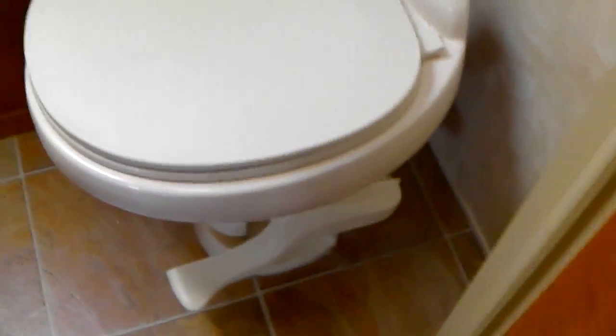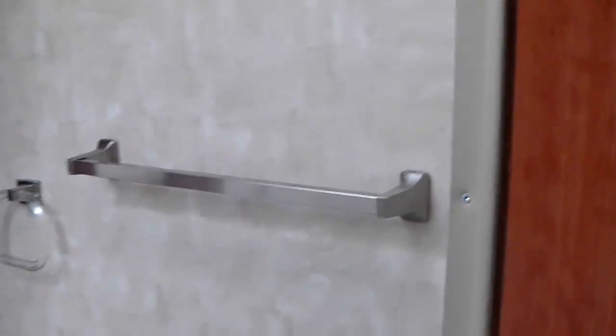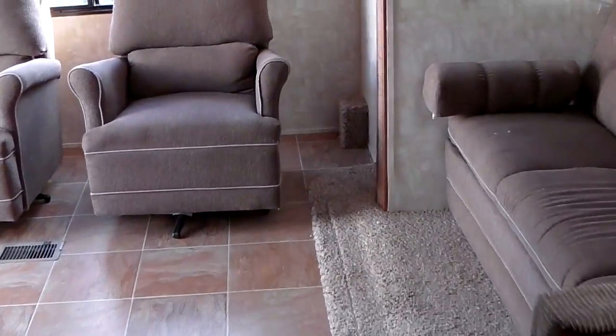Nice foot flush stool. Tub, shower, and natural skylight for extra headroom. Nice big sink in the restroom. Good counter space. Coat rack, towel rack. Very nicely set up. Extra clean. No odors. No abuse. We guarantee to work.